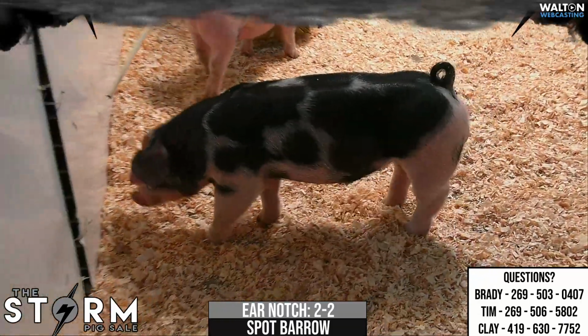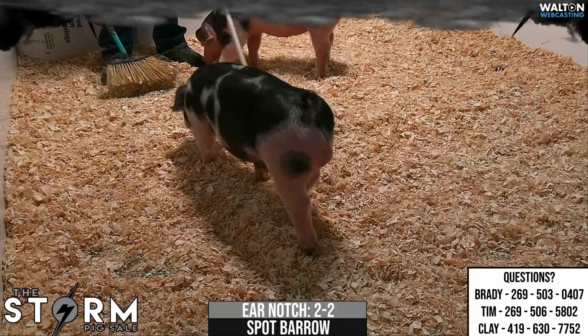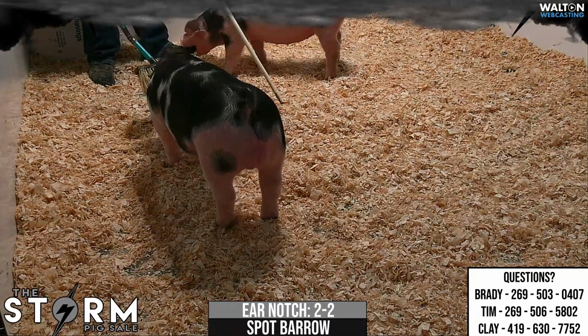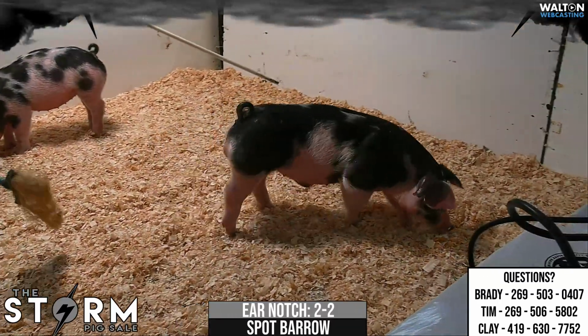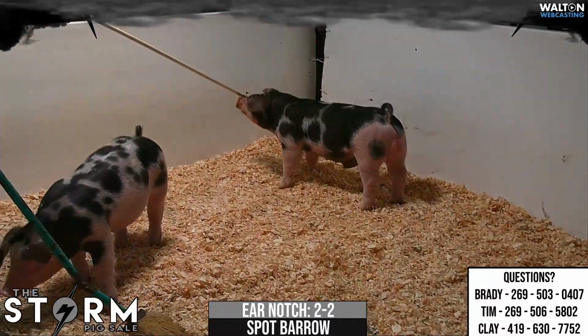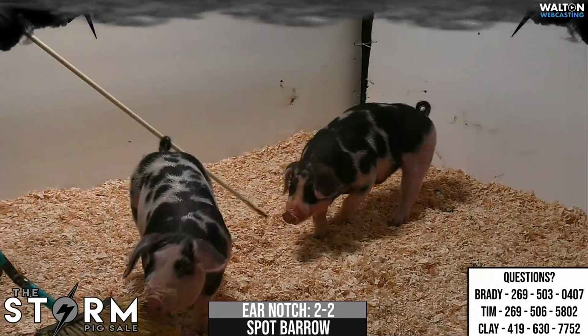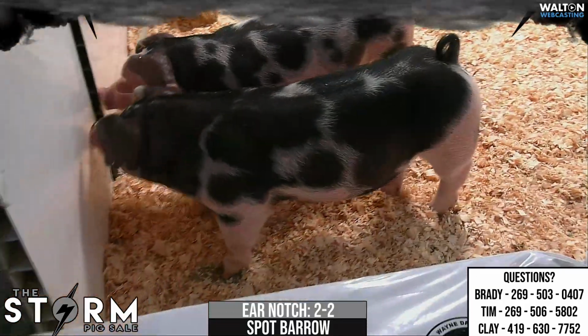2-2 spotted barrow, pedigree is Beyond the Grave Loudmouth. So we talked about that Loudmouth sow earlier. She was a really good made, real neat looking type of sow. This barrow here, he is a boar currently, but he's going to get cut tomorrow actually. He's kind of built like that sow, just really good made, really easy feeding type of barrow that I think you just take that one home, it's going to get better and better.